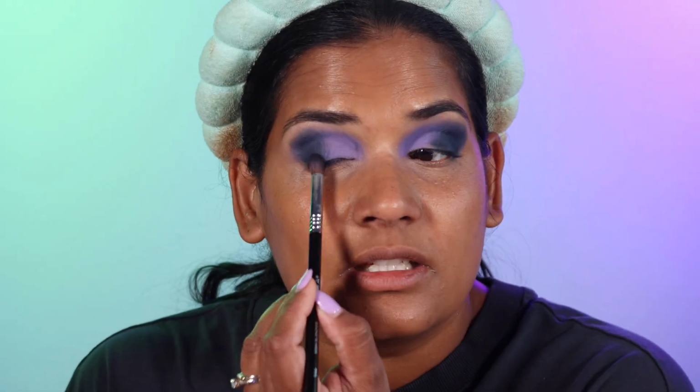So that is good. I'm just blending the two shadows together. I really don't need to try that hard because it's mostly going to get covered up with shimmers anyway. So for the lid, do we use the cool gunmetal shade? Do we try something different? I feel like I should try the gunmetal shade. What do you guys think? It's more of a silver.